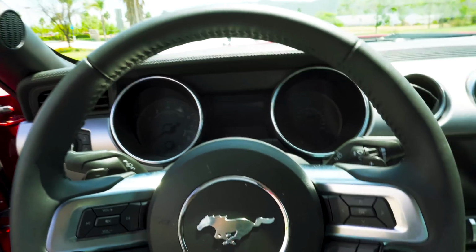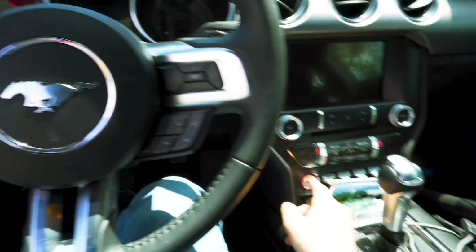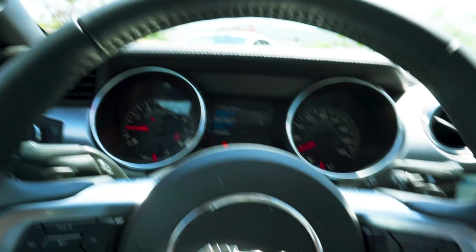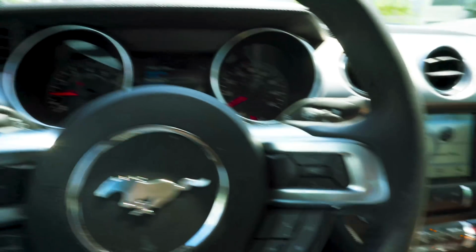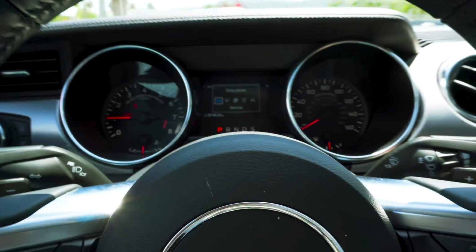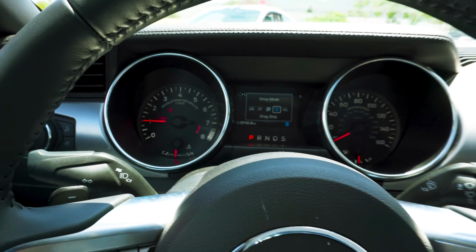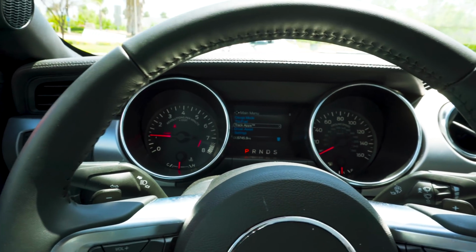Here we go, inside the 2018 Mustang GT. So to set up for the drag race, we're going to be launching this car in drag mode down here. So as you can see, drag strip mode is engaged. It does help quite a lot, I think.